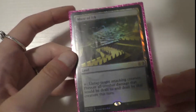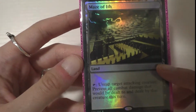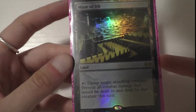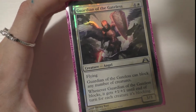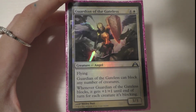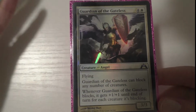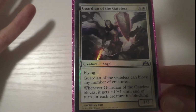And then I also showed that a little bit, but yeah, Maze of Ith, was so excited to see this in Double Masters, so I picked up one or two of these. I think maybe only picked up one this go around, but I'll probably pick up another one at some point, because I'm so excited to see this reprint. This card's great. I also finally caved and bought a foil Guardian of the Gateless. For some reason, this card was always kind of on my chopping block, and I don't always grab cards that are on my chopping block in foil because I'm like, if I'm going to take it out, what's the point? But I realized this card is just way too good for me to take out because I have this card with Avacyn, and I can block anything because it's indestructible with Avacyn. So I finally picked that card up in foil.